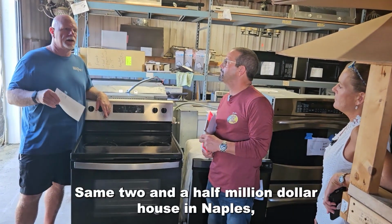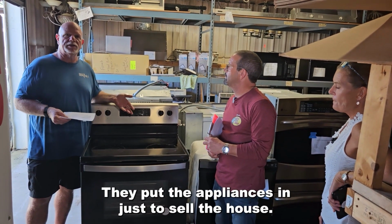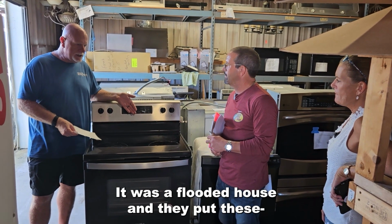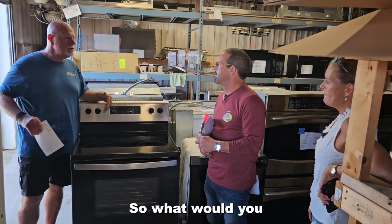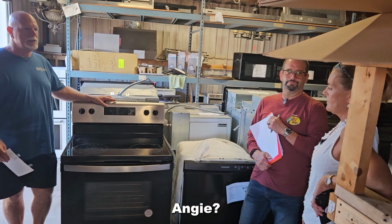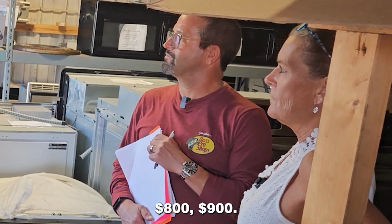Same $2.5 million house in Naples. This came out. They put the appliances in just to sell the house. It was a flooded house, and they put these in. It flooded by Ian, and they put these in. So what do you think? Well, go ahead. This is new? Angie, $800, $900. $900. Right, I agree.